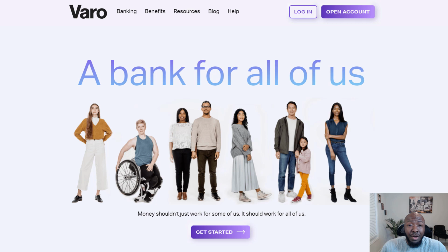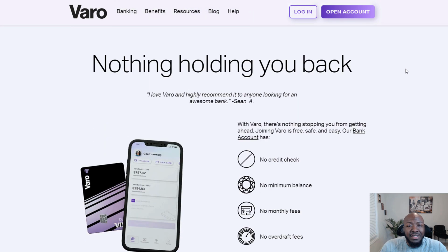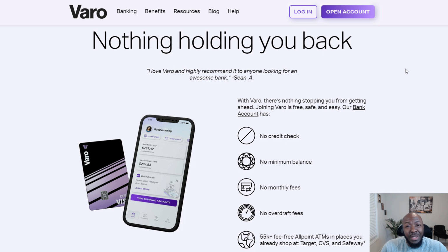And there actually are quite a few benefits that you get with this card. So as you can see here, the name of the card or the bank is called Varo, and we're going to go over the details and everything right here. So, basically, it's one of those options that are out there to try to give you an alternative to regular banking situations. As you can see here, nothing holding you back.